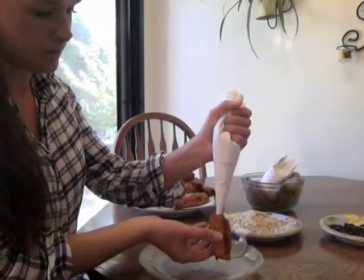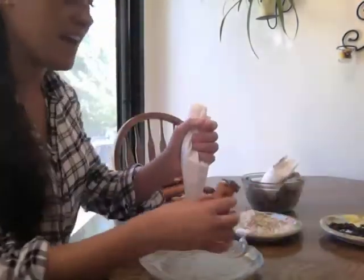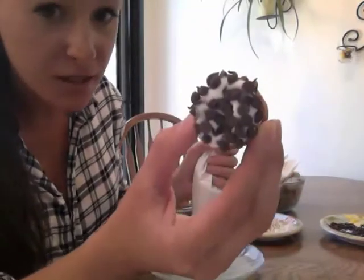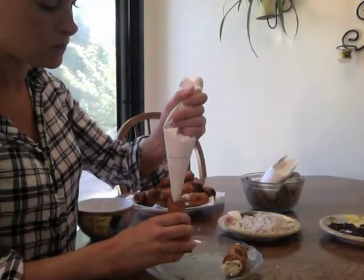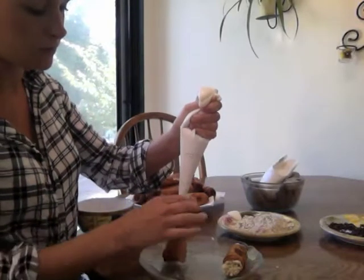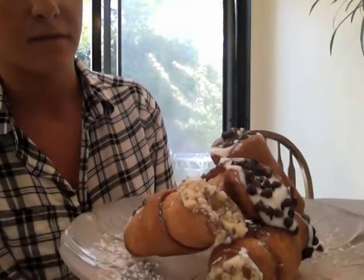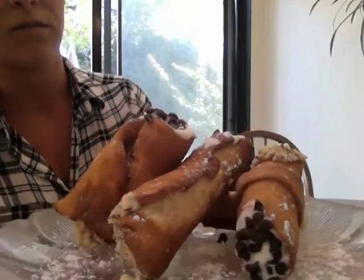Oh, that's lovely. How delicious and cute is that? Almonds on one side, chocolate chips on the other side. That looks so cute. Here they are, Nae Nae's very own cannolis. Oh my gosh, they look so good. Don't mind if I do. These are so good.